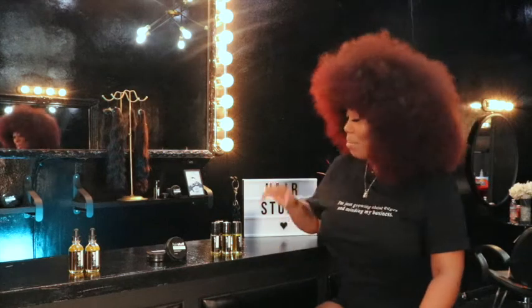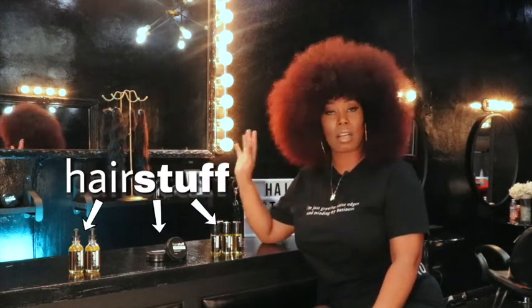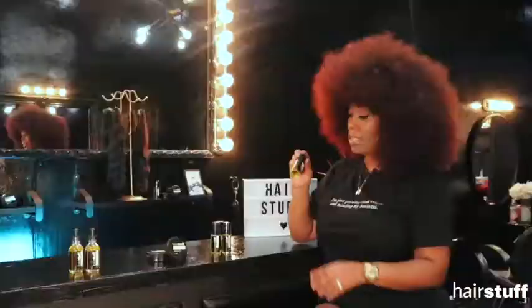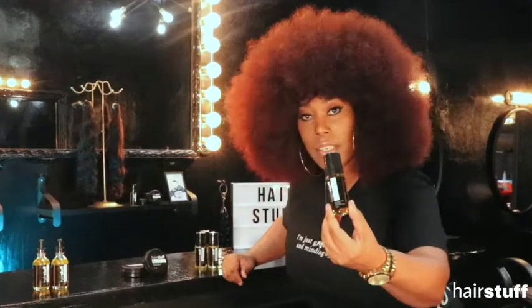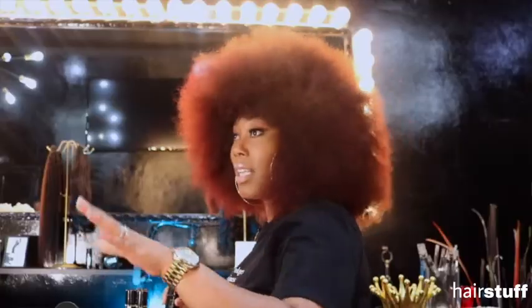Isn't she lovely? My new product's hair stuff. Even though we have some edge stuff, the whole line is called hair stuff. So this is edge stuff. She is good for your edges. You see it? She's gonna get these edges growing, sis. I'm not gonna lie. Swear on my edges, and I swear to God.